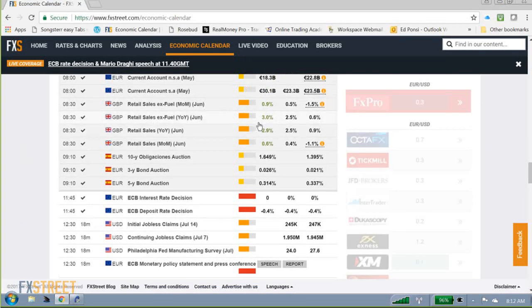Retail sales, month over month, better than expected. Year over year, better than expected. What if we take out fuel? If we take out fuel, year over year, better than expected. Month over month, better than expected. There's no way that these retail sales figures are the reason.